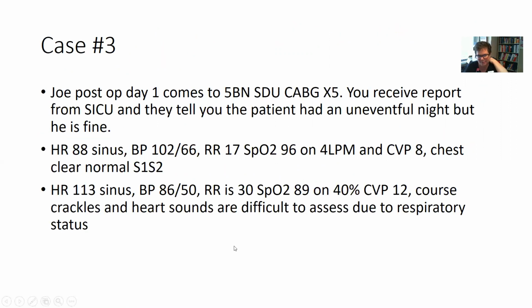So last case, post-op day 1, Joe comes up to your floor. He's a CABG x5. You receive a report from the ICU, and the patient basically had an uneventful night and he's fine. It's funny, you often hear that, he's fine. Oh, or his blood pressure just dropped in the elevator. Coming from an old ICU nurse, we don't transfer patients out who are unstable to begin with. It is true, patients' blood pressures drop in the elevator. So we all have a little running joke about that, but it's true.